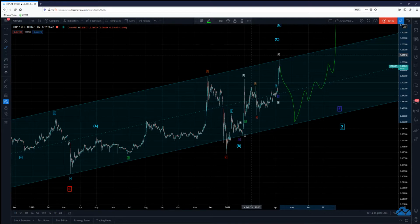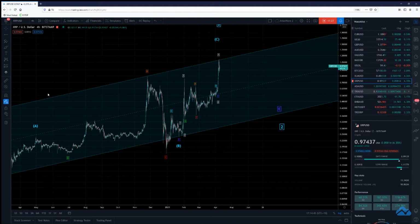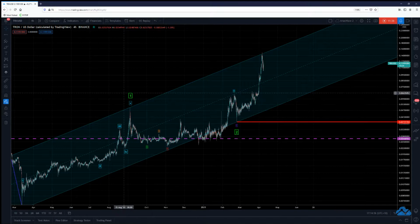So yeah, I suppose we'll just leave it at that, because we need to see the proof in the pudding first. It does line up with the wave count that I have here. So to me, it's a little bit of extra confirmation, but the real confirmation will be when we see it actually happen, right? According to this count, this particular channel has hit that resistance, so it may just turn down from here. In terms of the other chart that I showed you, TRX, it's hit the channel, not because it's a D wave, but because it's just hit a bit of resistance.